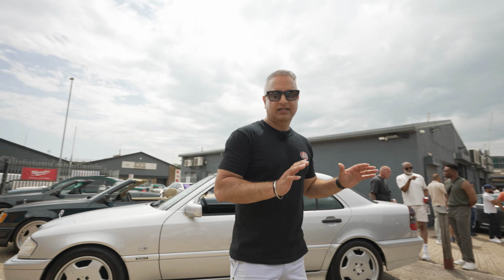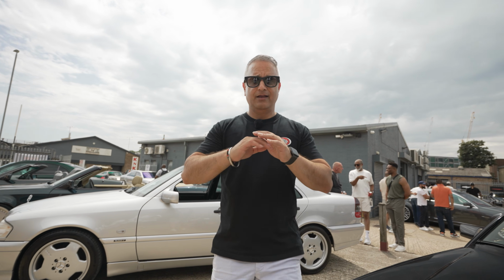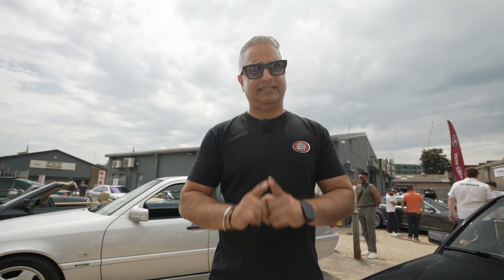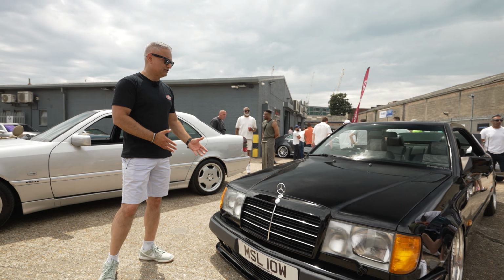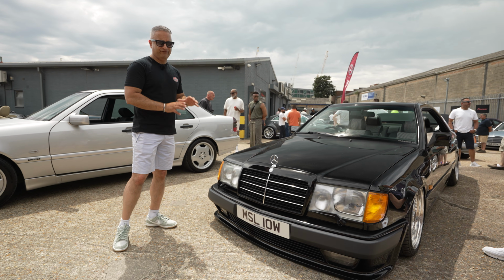So guys, I'm just going to say it now. The car of the show for me. And there are some amazing cars here. We've even got a 1956 Mercedes here. But I'm going to go for a black W124 because it's done differently.